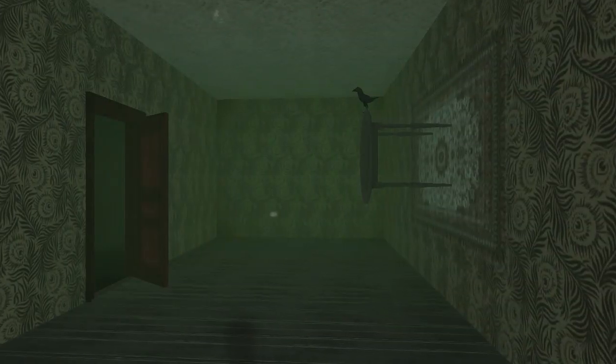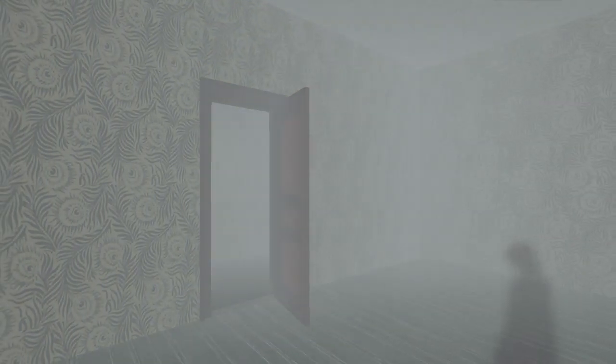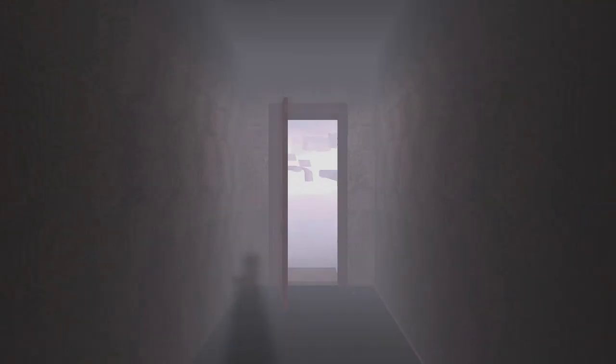There's the crow that we saw standing on the table. You'll see again that the room is turned on a strange angle, like we don't know which way is up. Enter through the mist. And we enter a corridor that is white and misty and ethereal. Here's the final room. Once again, you see the peacock wallpaper. And it looks like a raging storm. The bed is in pieces, flying, floating, spinning around.